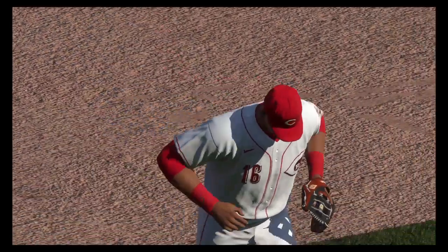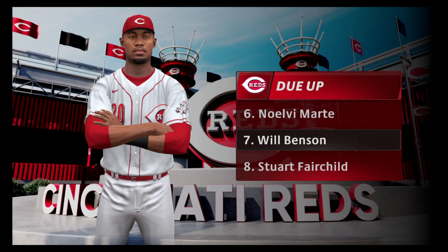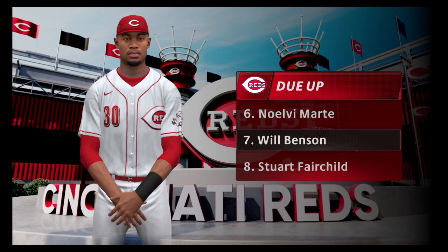So no runs, no hits, no errors, and no one left. 6, 7, 8 scheduled to start the bottom of the ninth. It's the Cubs 3 and the Reds 1.